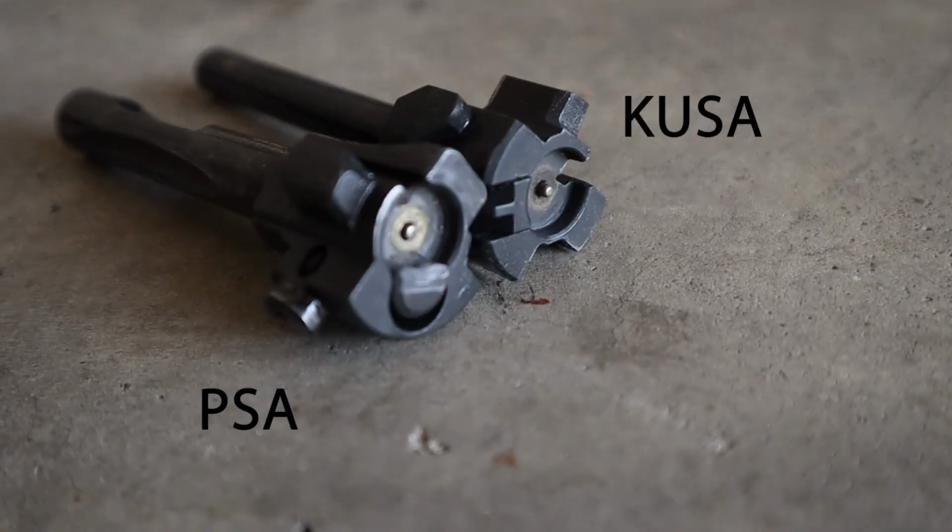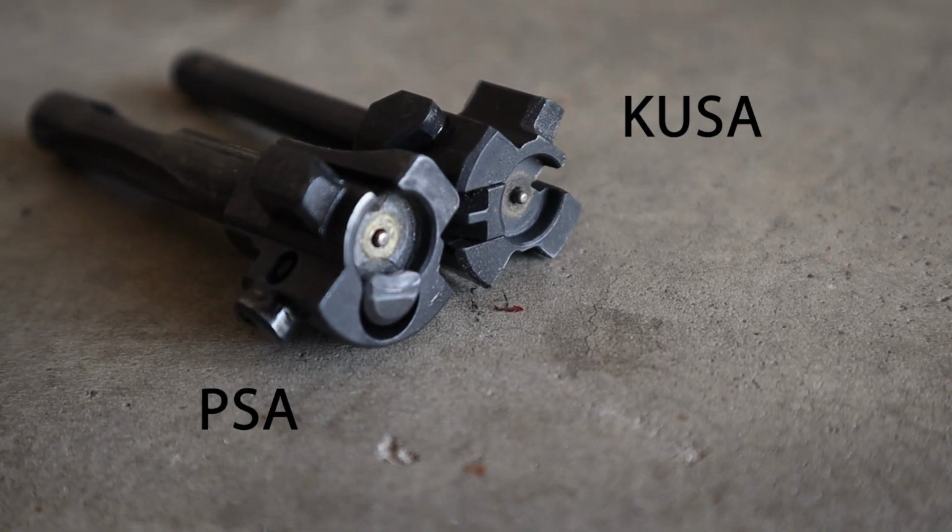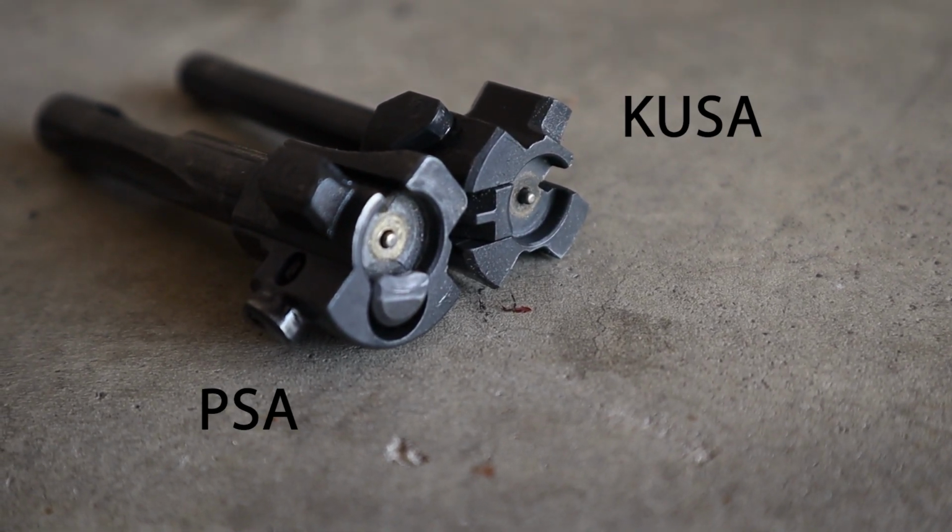The problem that I have with the PSA AK-103 is that the firing pin depth continues to shrink. After about the 500 round mark, I started noticing light primer strikes. Unfortunately, that pin is not sticking out deep enough in the bolt face. Here's a little close-up video. Now you can see here that the PSA AK-103 firing pin sticks out a little less than that of the KUSA rifle. Both have about 600 rounds through them.